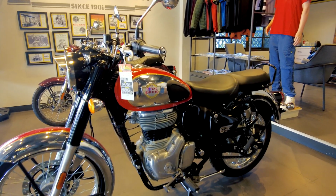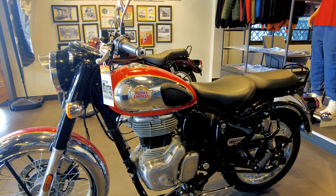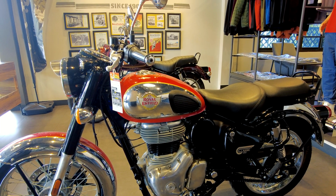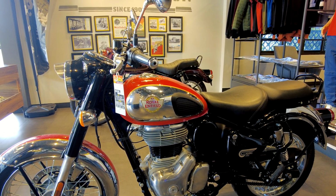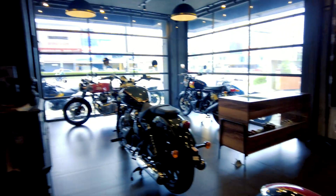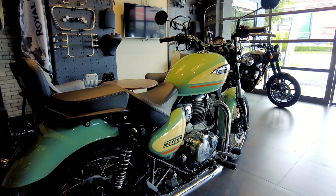So I'm very familiar with this bike. I rode this bike for 15,000 kilometers over 12 months. It's a lovely bike. It's great, comfortable, and very relaxing to ride. But I found the 350cc air and oil-cooled engine, which it shares with the Meteor over here, the Aurora, exactly the same motor in them.